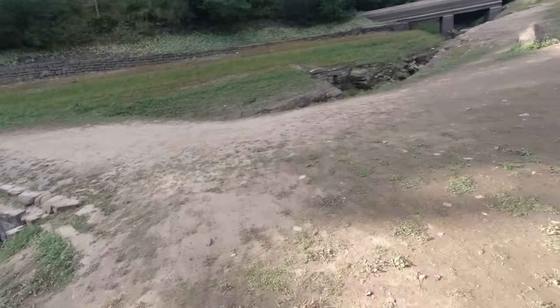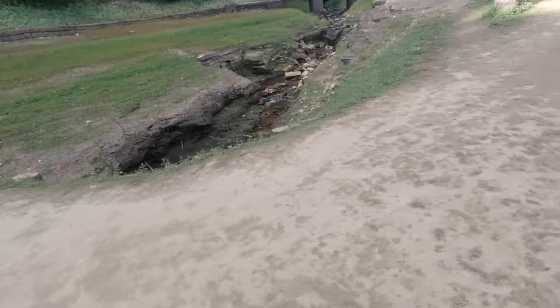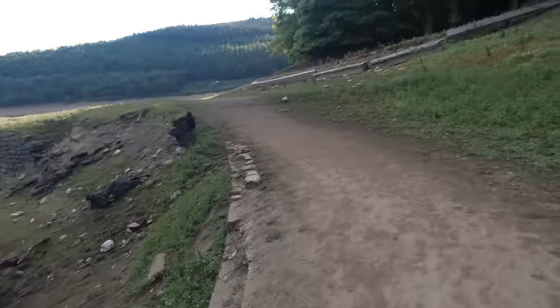Let's go over this pack horse bridge. This is a really, really old bridge. Look at that water. Water going all the way down there. There might be fish. Right, come on, let's go and catch Mick up.